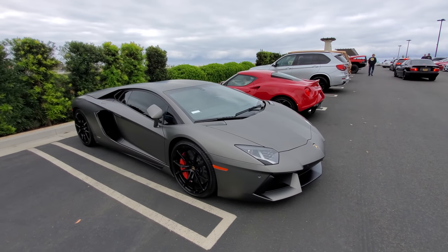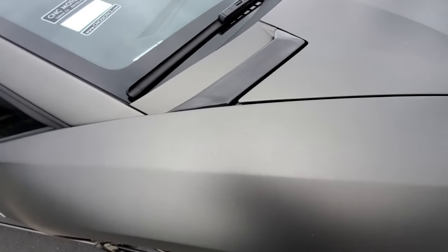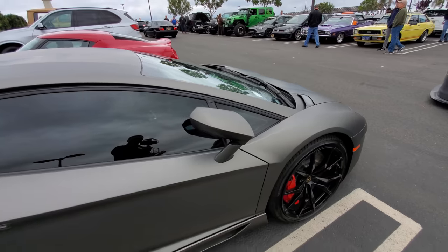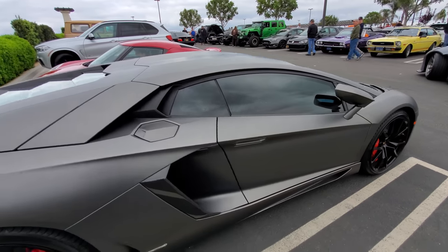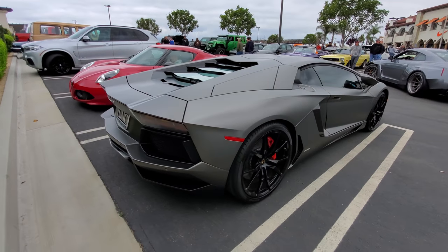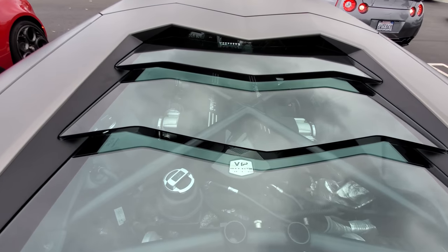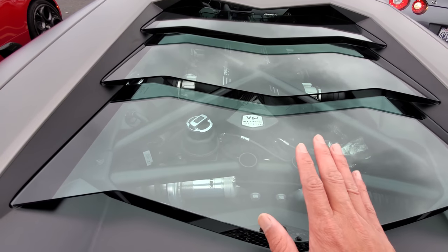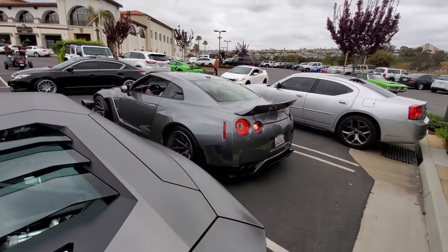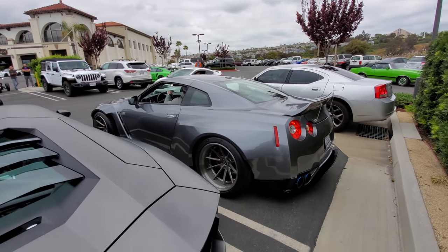Nice Lamborghini Aventador with a matte paint job. Yeah, it's a flat matte paint. This is not a wrap. This is actually an actual paint option. See the big massive 6.5 liter V12. Actually, I can still feel the heat coming off the car. It just came here. It is hot. And backing in now is a really nice Nissan GT-R. Look at the lip on those wheels.